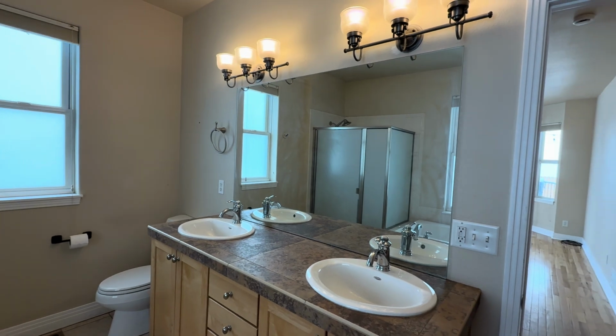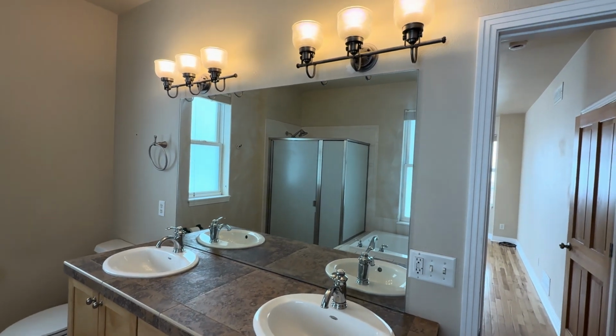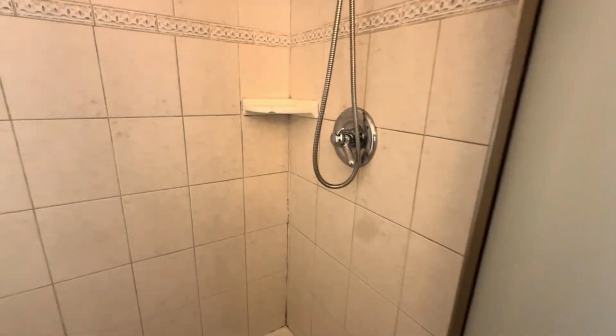This counter looks a little dated. It is very nice though. It just is slightly dated, obviously here. And then you've got stuff like this, cleaned caulking. Looks like there's a little bit of a crack right in the corner of the shower pan there. This can all be ripped out and replaced pretty darn easy.